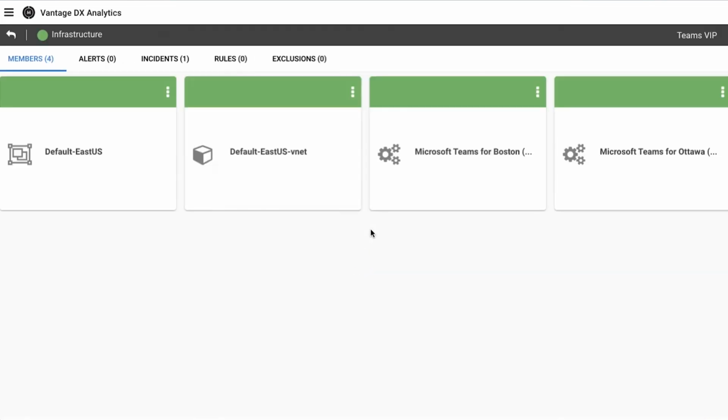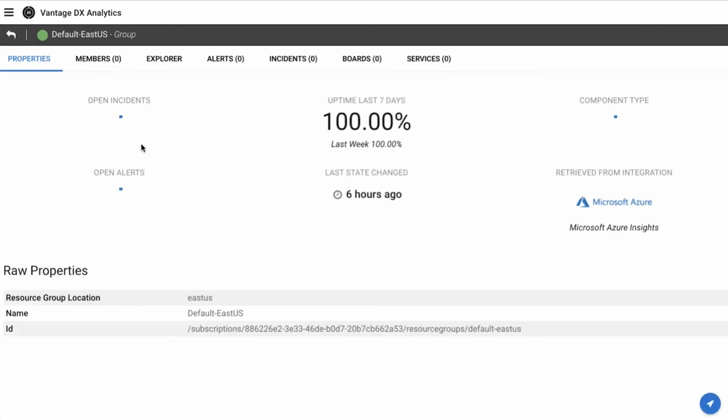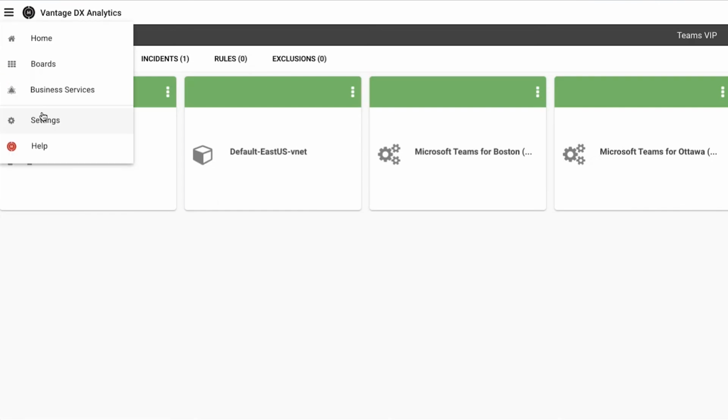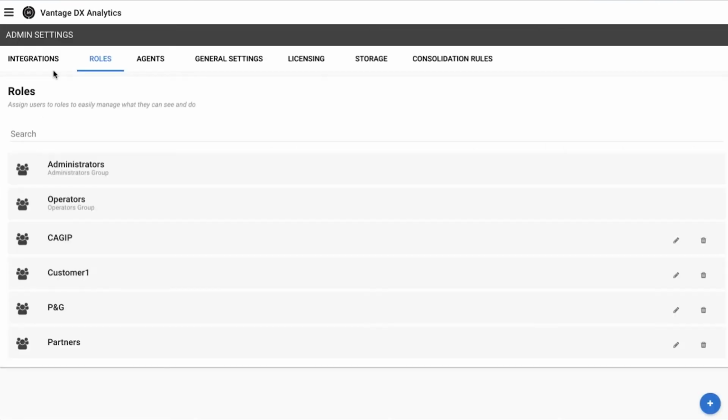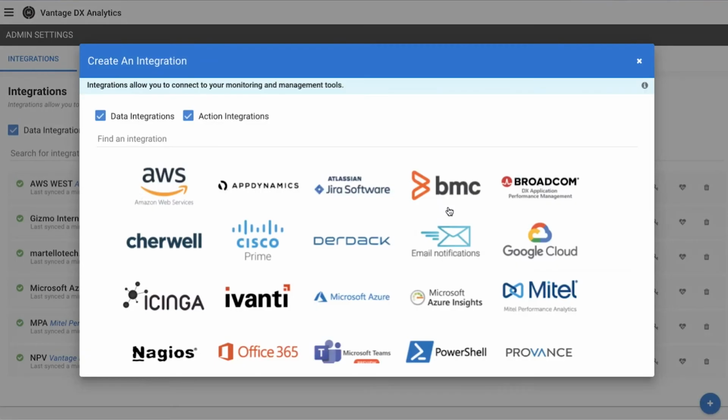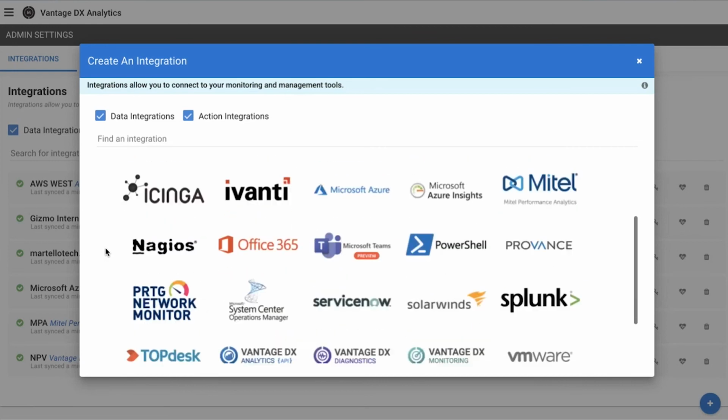Here I'm going to drill into the infrastructure. I have a couple of components here that are being gathered from Azure Insights. And this is just an example of items that we can collect from third-party management systems. I'm going to jump into our integrations page just for a quick moment, just to emphasize the types of integrations that we support out of the box. So this represents all the third-party IT management systems that we support natively out of the box.